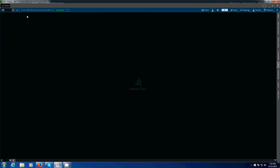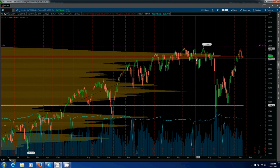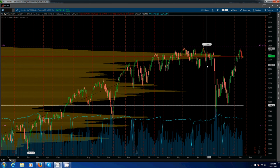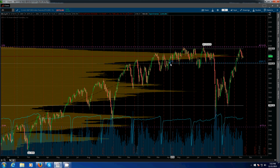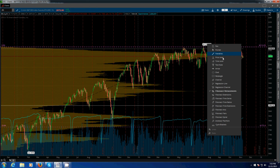On the ES, we can see the same picture that we saw on SPY. We came up here into the heavy volume area, we hit the top, and now we're starting to lose volume here as well. It would look like maybe 2052 or so is when we really drop off in volume here in the ES, down into the 2037, and then quite a larger drop down into the 2000s or the 1960s.